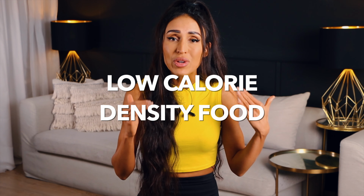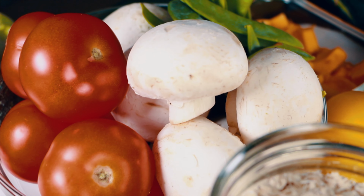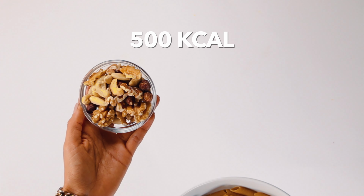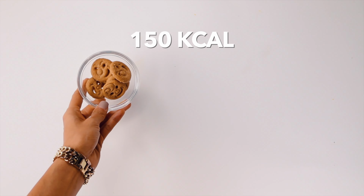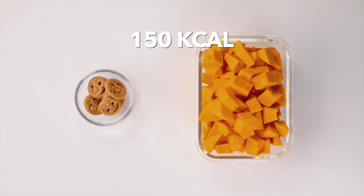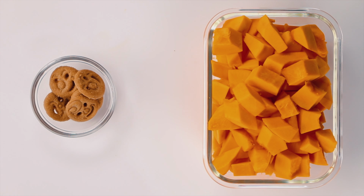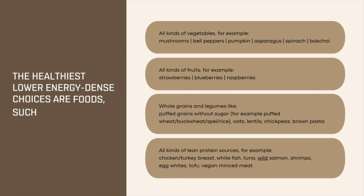And then there's another important tip, which is especially valuable if you are a big eater like myself. To maximize your calorie budget, so to get the most bang for your buck, focus on low calorie density food. These are foods which provide the most volume with the least amount of calories. For example, 500 calories in nuts will have less volume than 500 calories of pasta. Similarly, 150 calories in cookies will have less volume than 150 calories in pumpkin. By choosing foods with higher volume but relatively low amount of calories, you can feel fuller faster and better stick to your diet. And here's a list that can help you with that.